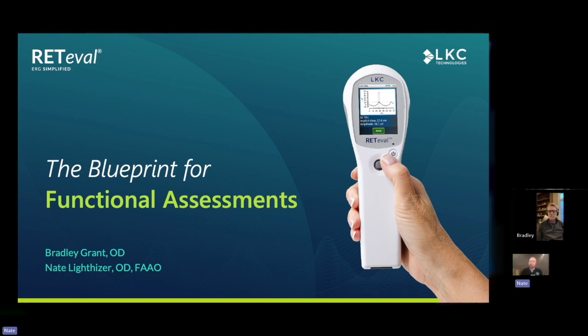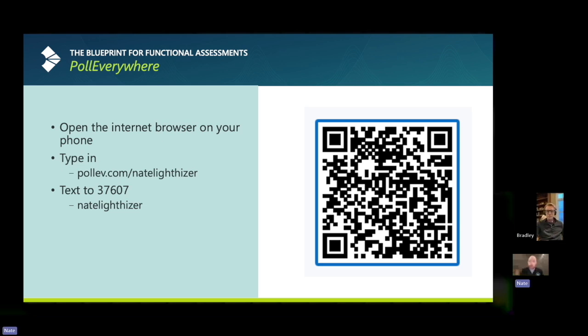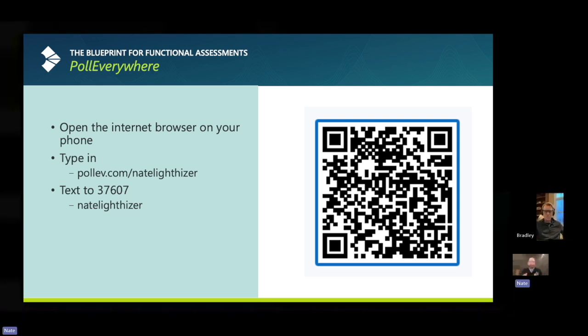So I always like to poll the audience, and we're just going to ask one question at the start here, but I want you guys to scan that QR code. Grab your phone, and scan that QR code. And that's going to open up my Poll Everywhere page. And again, very quickly, you can open that up. You don't have to sign up for anything. You don't have to download anything.